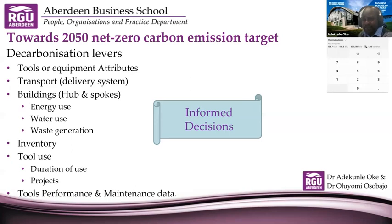So for us to do this, we need to design a carbon calculator for this organization. This carbon calculator will be e-based and will be based on these areas that we have identified, all these decarbonization levels. And that will give us an opportunity to design this carbon calculator, which will be integrated into their website. So this is the next stage of the project and is the follow-on to the project that we just concluded. And that will give the organization an opportunity to utilize the power of technology to manage their carbon emissions and report them effectively.